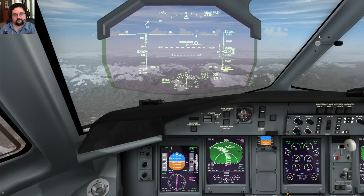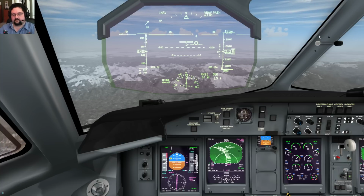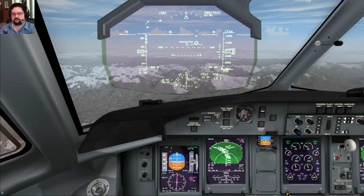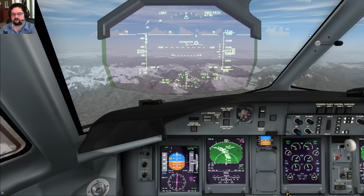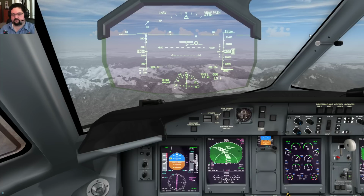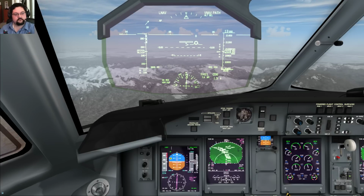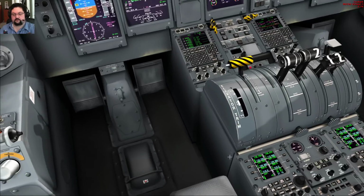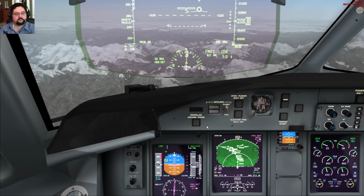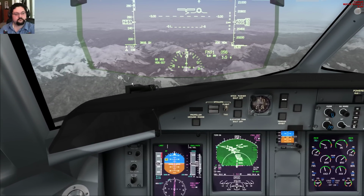Good evening, Edmonton Center, WestJet 166, checking in, passing 30.7 for 13,000. WestJet 220, contact Calgary approach 125.9. WestJet 220, 125.9. Over to approach on 125.9 for 5029.